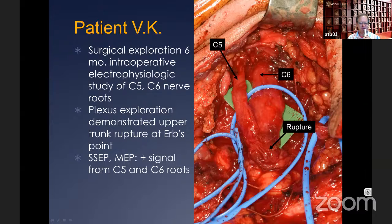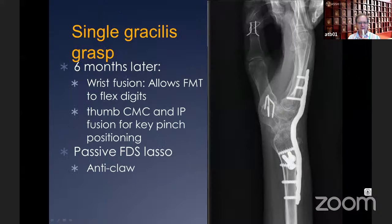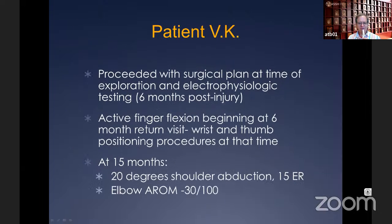He had a rupture at Erb's point, with a good signal from both C5 and C6 nerve roots. So we did a one-stage reconstruction. Gracilis was transferred for finger and thumb flexion, biceps with intercostal nerves 5 and 6. C6 was used for triceps with a sural nerve graft, and C5 to both axillary and suprascapular nerves with sensory intercostals for hand sensation. And he had a wrist fusion 6 months later.